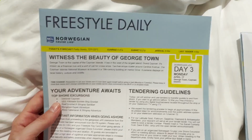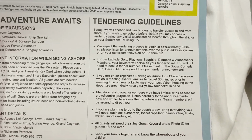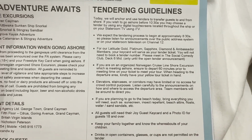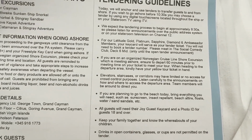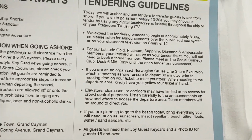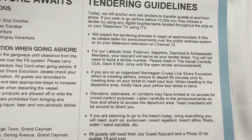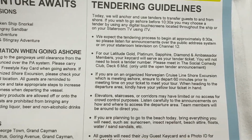Now, since this is our first time sailing with Norwegian, we thought we would go ahead and explain the tendering process for Norwegian, because it can vary via the different cruise line that you're on. If we look on our freestyle daily sheet for today, it explains the tendering guidelines that if you are getting off the ship between 8:30 and 10:30 in the morning, you will need a tendering ticket. Now, how you get that tendering ticket is by checking in on channel 12 of the stateroom TV, or you can go into the app and get a tendering ticket.